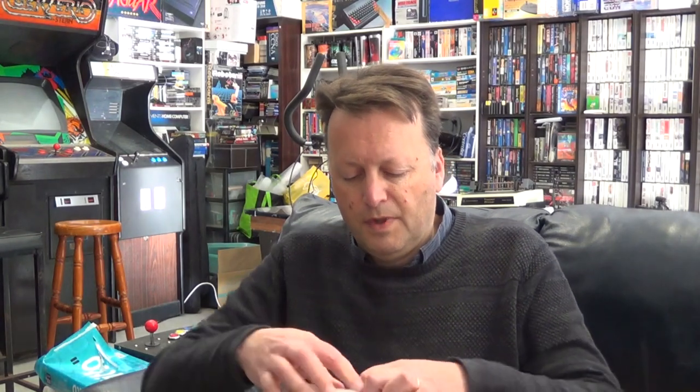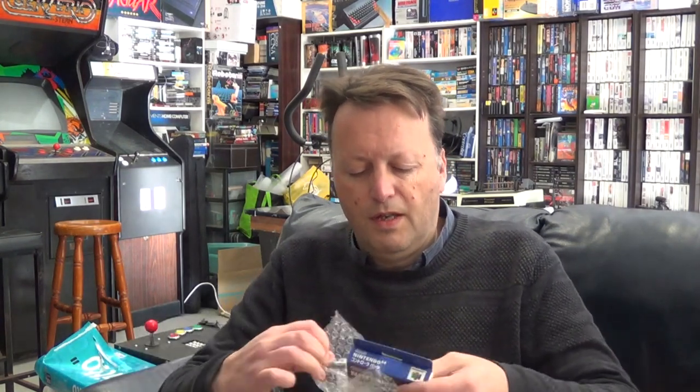Oh, and an accessory as well. Just to round out my, and this is under a dollar, round out my Nintendo 64 Japanese collection. We have a boxed memory card for the Nintendo 64. I think I've got most of the accessories now in box form, in their Japan form.